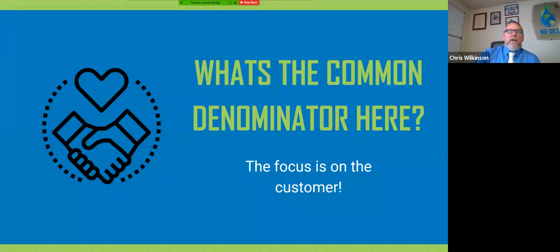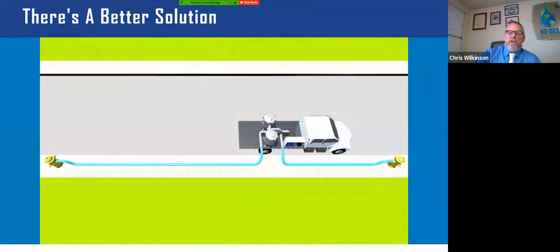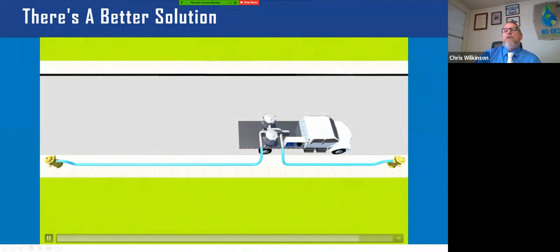We have NODES, the Neutral Output Discharge Elimination System. So I'm going to quickly go through how NODES actually works in comparison to just opening the fire hydrant like you saw before. Our first slide just shows that we're hooked up to this hydrant on the right-hand side and connected to the inlet of the pump on the truck. It goes through the filters, and then these hoses are connected to the hydrant on the left-hand side. So now we're going to see what's in the street.